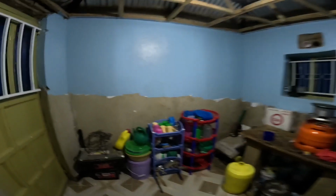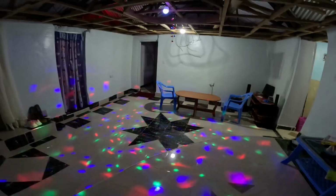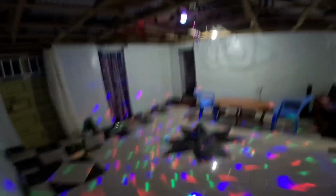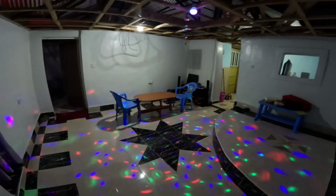And the kitchen also. I was told this is the gang. During night time, the house is shining. During the night. Well, let's go outside, guys. We haven't yet completed, but let me know in the comment section what you think about this house.